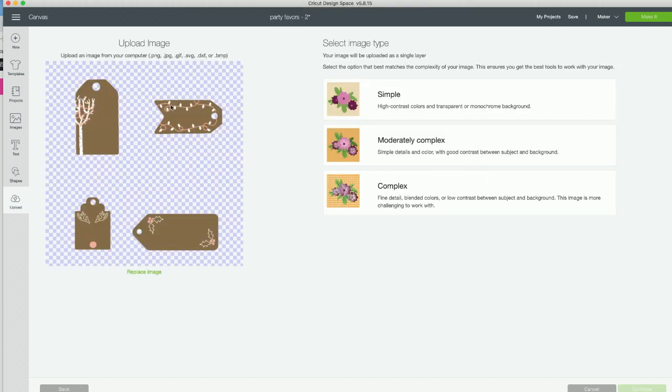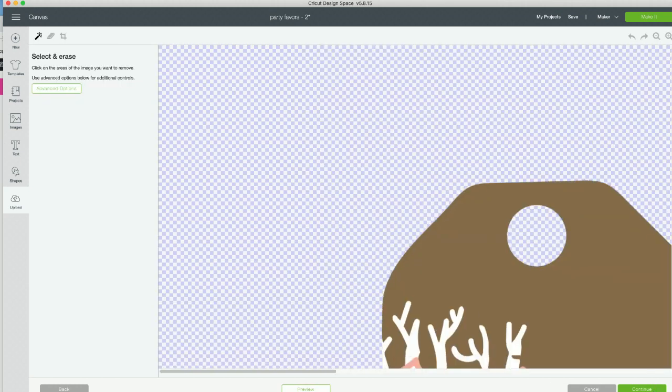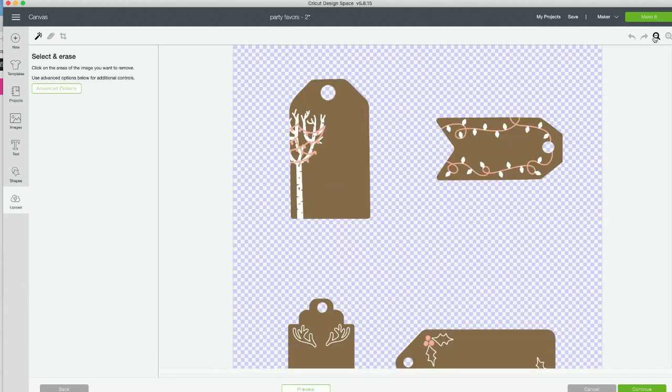You can see here, these are print and cut, of course. They have lights on it and little trees, and there's a little reindeer guy. We're going to click complex and continue. Let me make this a bit smaller so we can see. Again, you can see they're Christmassy. They have holly and things on them.